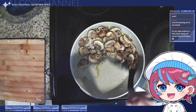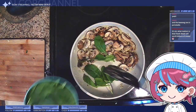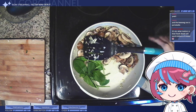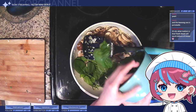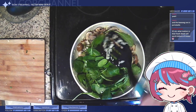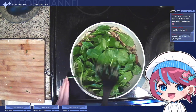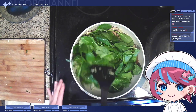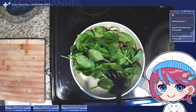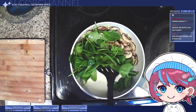That's gotta be cooked. Okay, add in some water. Supposed to cook the spinach in a tablespoon or two. Oh, okay, maybe that was a little bit more. This is fine. Greens! That's actually a pretty nice green. Spinach will shrink a lot here. I think I've only ever made spinach in soup. And spinach in soup does shrink a lot too, so excellent.